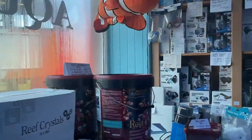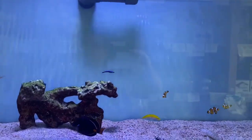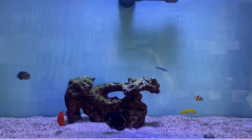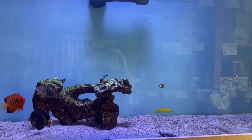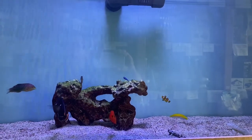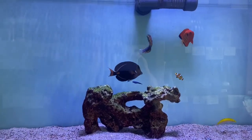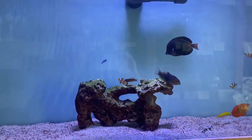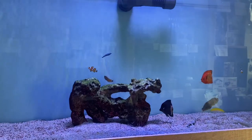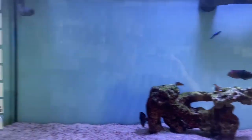Move round onto the next aquarium. And we have gold streak blenny, some tank bred common clowns, neon goby, a flame angel, an Achilles tang, pink spot blenny, a scooter blenny, silver belly wrasse, and a leopard wrasse.